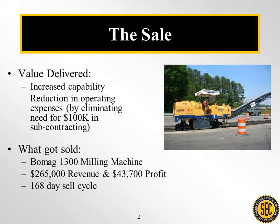In addition to all of that, Rick went out of his way to help with an issue this customer had with the tracks on his old paver, brought in a demo milling machine, and partnered closely with his factory rep. The sale enabled the customer to expand their service offerings while eliminating a $100,000 annual operating expense. Stafford got a $265,000 sale with a profit close to $44,000.